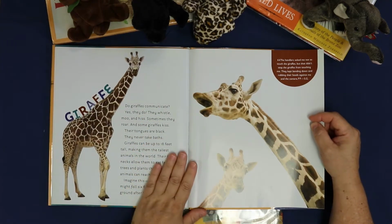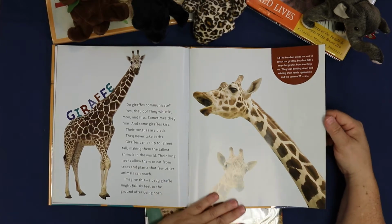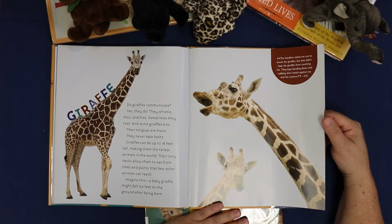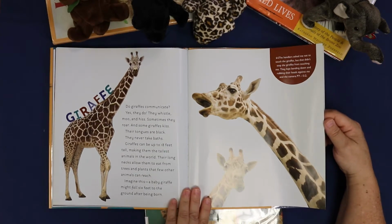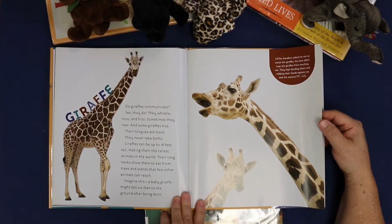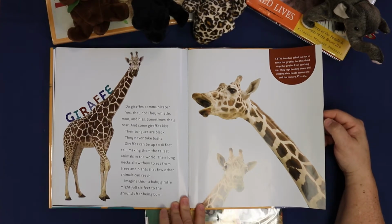Oh, wow, giraffes. Do giraffes communicate? Oh, yes, they do. They whistle, moo, and hiss. Sometimes they roar. And some giraffes even kiss. Their tongues are black. They never take baths. Giraffes can be up to 18 feet tall, making them the tallest animals in the world. Their long necks allow them to eat from trees and plants that few other animals can reach.